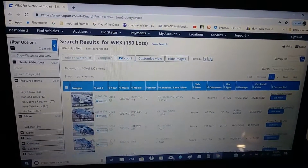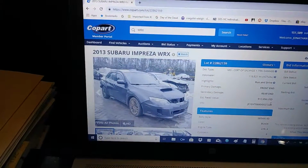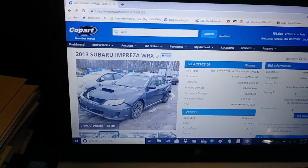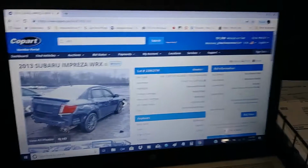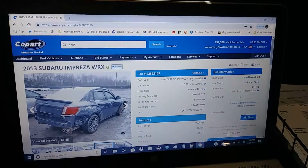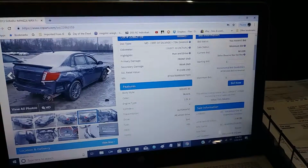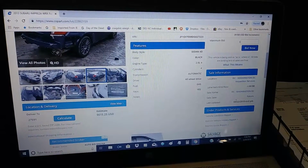So basically, let's click on this WRX. And basically it pulls up all the information. You can see pictures. We can go through a little bit. Okay, it was hit in the front, it was hit in the back, snow all over everything. But anyways, like I said, it shows you certificate of title, it exceeds 75% of damage, runs and drives, front end, rear end damage, or value. There's the VIN number so you can check it. Nobody's bid on this, and it comes up for auction on the 22nd.